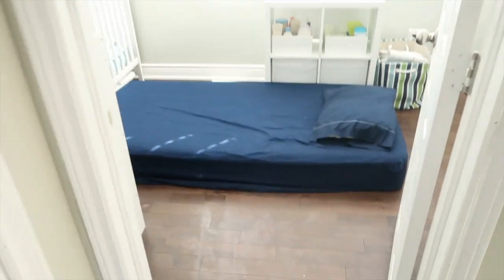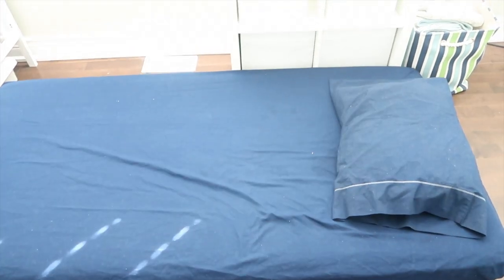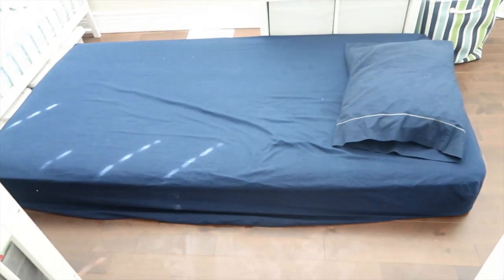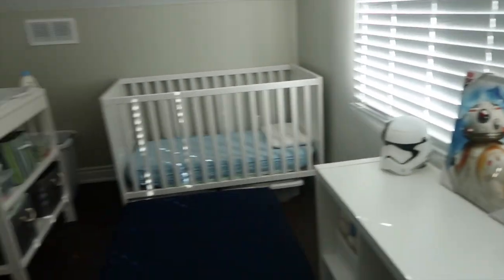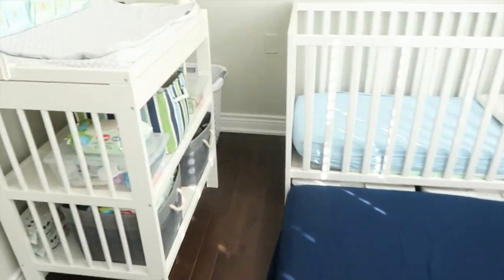And to your right is Colton's room. We do still have the mattress. We are almost ready to get rid of it. We do not lie with him to put him to bed on it anymore, and he is almost getting through the night, so we're really excited to be getting rid of that. This is Colton's room. It's a little bit smaller than his old room. If you watch my videos, you can tell that, but it's actually a really good size bedroom still. His old room was just really big.